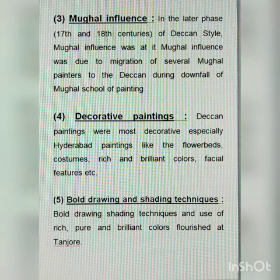Number 5. Bold drawing and shading techniques. Bold drawing, shading techniques, and use of rich, pure, and brilliant color flourished at Tanjore. That's why the Deccan School is appreciated.